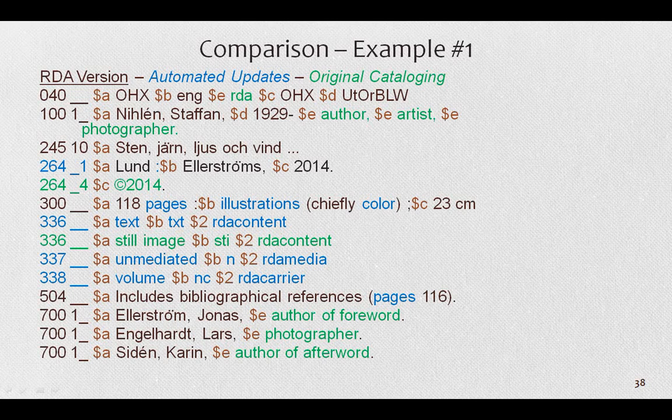We can also add in that second 264, second indicator 4, with the copyright date. We can determine that this text is chiefly illustrations and add in a second 336. And with the item in hand, we are able to add the subfield E RDA into the 040 field.